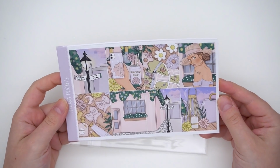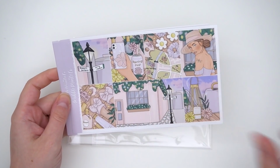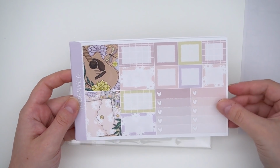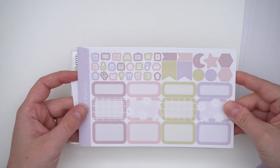So this is the full box page. I love these colors. I love orange and yellow mixed with purple. I just think it's so pretty, like this peachy color and then the yellowy green color. I love it so much. And then you have the extra box page. You have the deco. The green is so pretty with the purple.